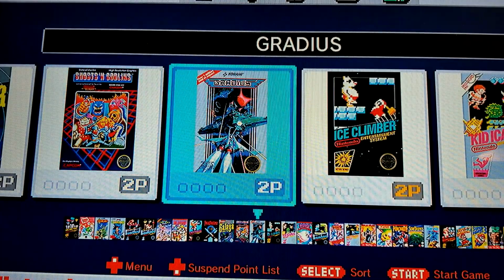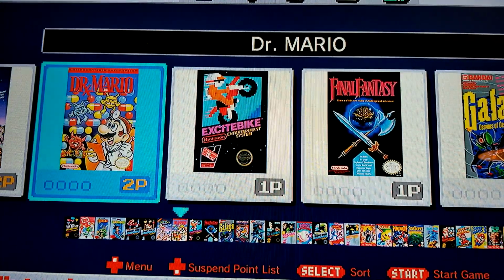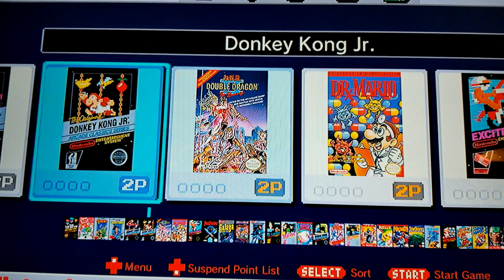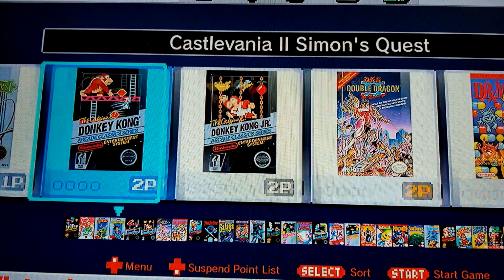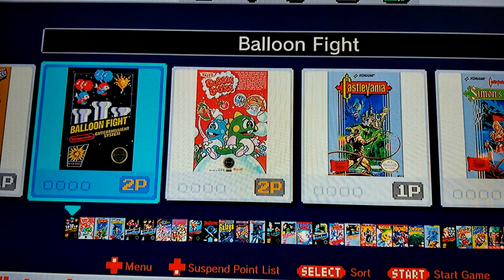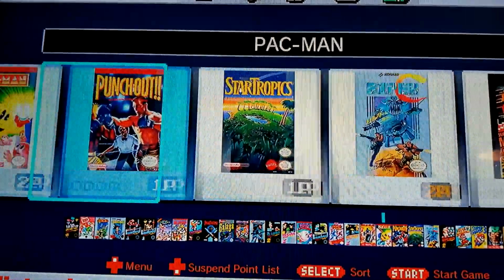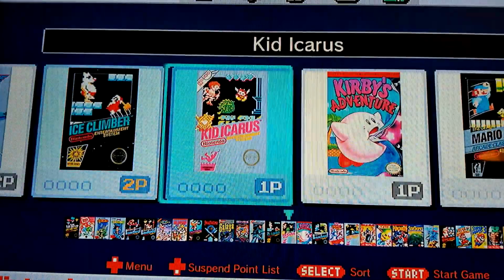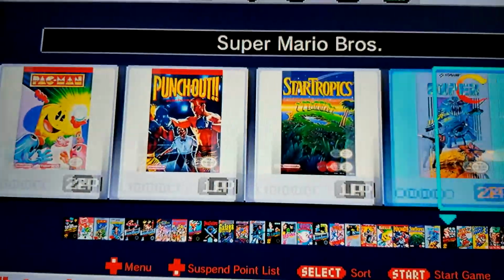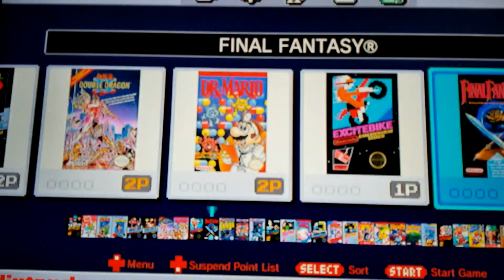Ghosts and Goblins, Gradius, Galaga, Final Fantasy, never played it on Nintendo, Dr. Mario, Double Dragon, Donkey Kong, Simon's Quest, Castlevania, Bubble Bobble, Balloon Fight, Link, Zelda, Tecmo Bowl, Super Mario. Okay, so we've run through the 30 games. Oh, Mega Man, Mega Man 2. Why wouldn't they put Part 1 up there? That doesn't make any sense. Just make sure we went through everything. It seems like we went through everything.